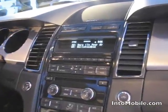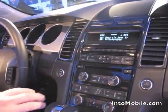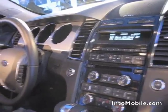A little snazzier than this, huh? Yeah. But the mobile app connectivity does work with the 2010 version of Sync, the older hardware. Right. And so that's set for release later this year, but we don't have a specific date when the SDK will be made available to the public or when this will actually be delivered to customers.